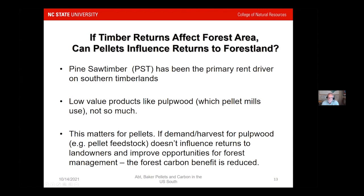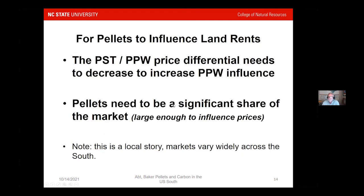Right? So if we're headed to a story where under what circumstances would pellets affect the market and perhaps lead landowners to make different decisions, the first problem they have to overcome is they're using the least valuable resource. So for pellets to influence land rents, which is tied back to Lebowski stuff, if pellets influence land rents, then they have the potential to affect land use change and land use management, which may have a carbon benefit, right? In other words, if marginal ag land comes in to trees because of that price differential, then that's a pretty positive carbon story. If a natural forest gets converted to pine plantation, that's a loss of carbon stock and maybe a gain in sequestration.